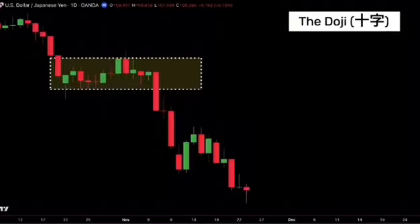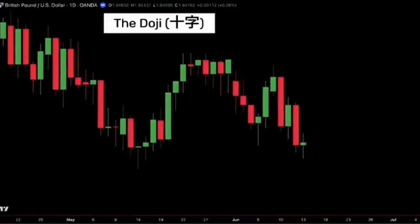Remember, we don't use the doji alone. For now, I just want you to understand the message it provides. Later in this video, we'll combine it with the Sakata 5 method, and that's where everything will start to make perfect sense. Look at another chart example.